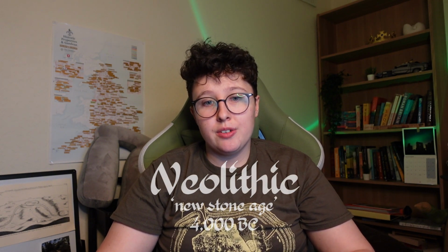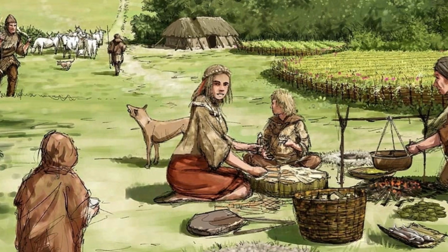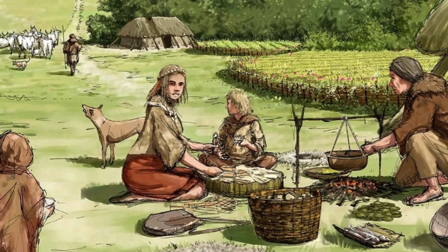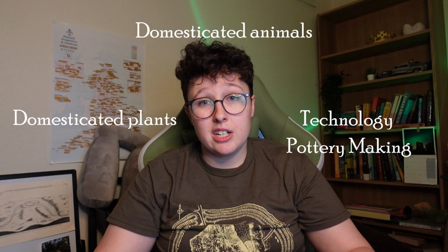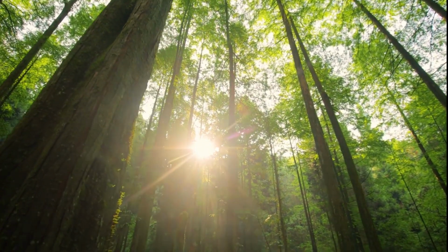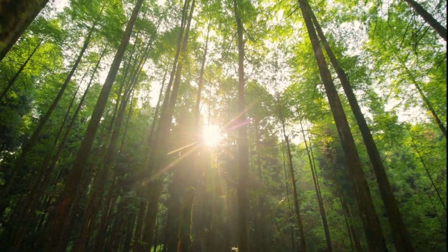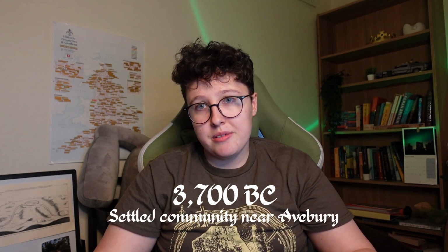But around 4000 BC, significant changes began to shape life in Britain. This period marks the beginning of the Neolithic, or New Stone Age, a time of monumental transitions. The most notable was the shift from hunter-gathering lifestyle to settled farming communities due to the introduction of domesticated plants, animals, and technological advancements like creating pottery. Avebury was likely still heavily wooded at this time, but as farming increased, some of this woodland would have cleared. The transformation was not instantaneous, but by around 3700 BC, a settled community had begun to emerge in the Avebury area.